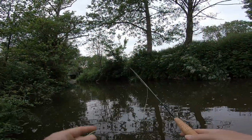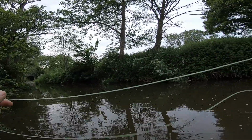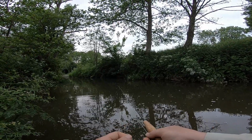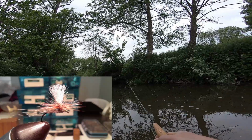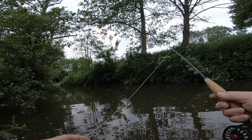There's normally fish rising in this. Oh, there's a rise up there. Look. I was just about to say, there's normally fish rising in this bubble run here. I've taken the sedge off and put a parachute Adams on because the last two fish just ignored the sedge fly. If that doesn't work, I might try a gnat, like a black gnat.